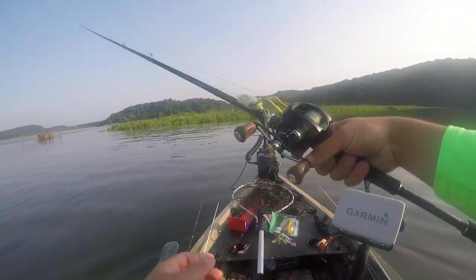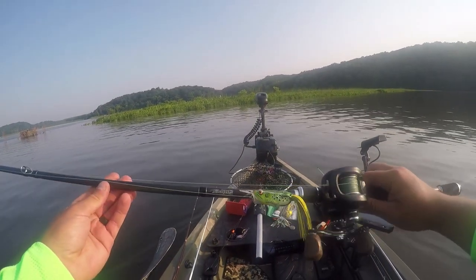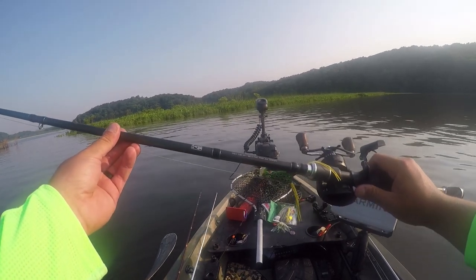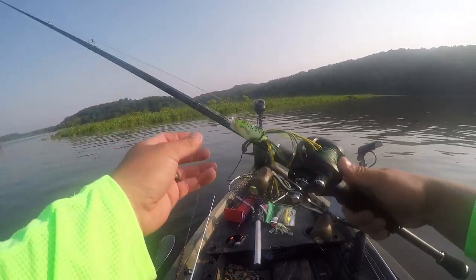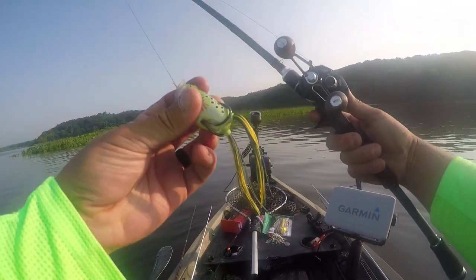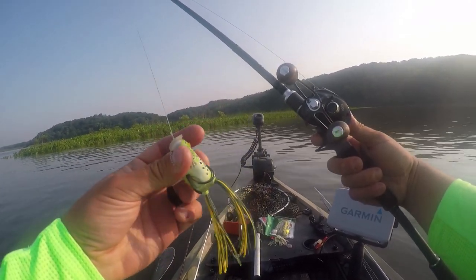I'm throwing this frog on the Ark Sniper. It is a heavy action rod, 7'6". And it's just a little hollow body Live Target frog.